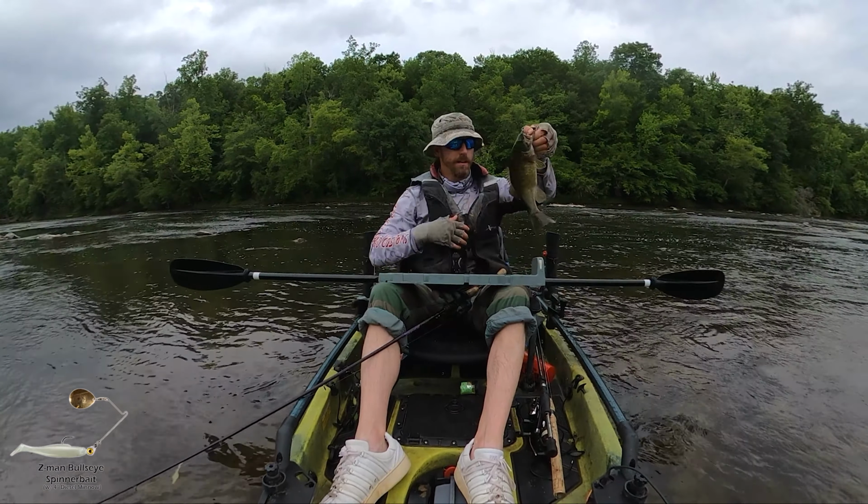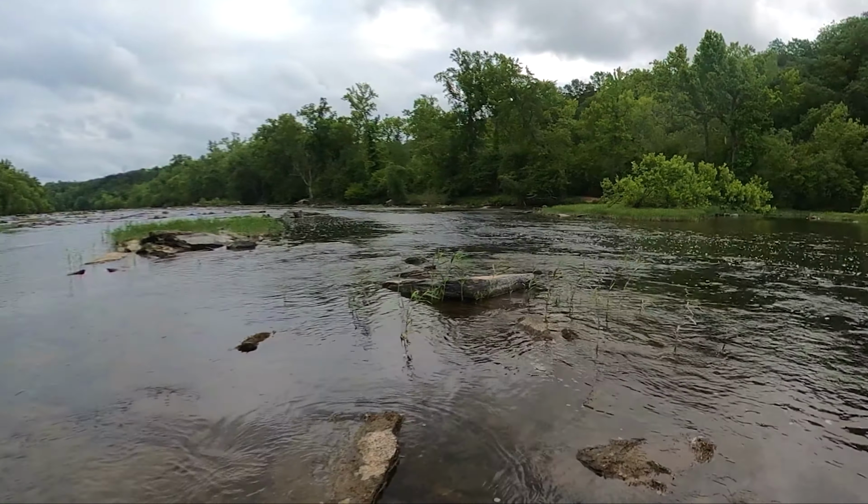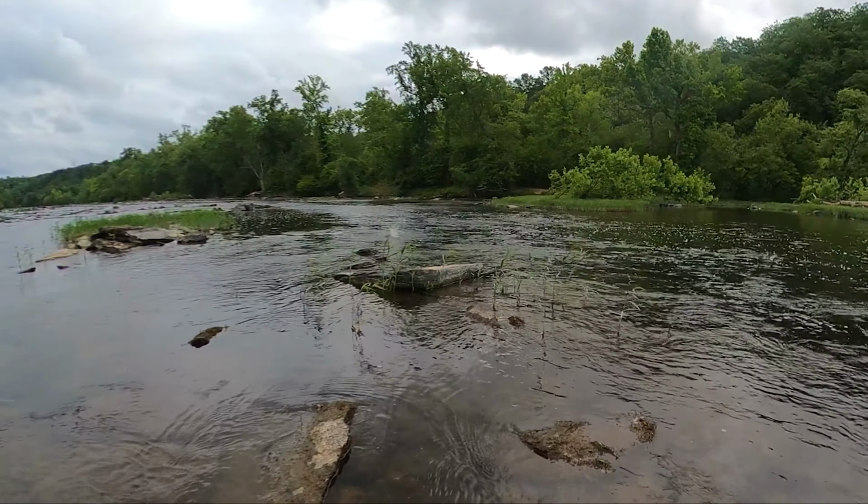Try this seam real quick. Oh, I got tagged. Oh, got him. Fish on. Fish on. Oh, nice one. Nice one. I knew that seam was going to hold a fish. Gotta get back around these rocks though.